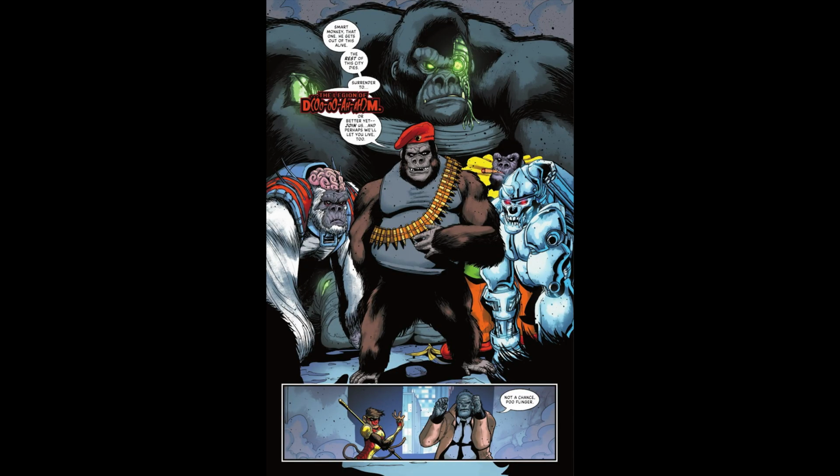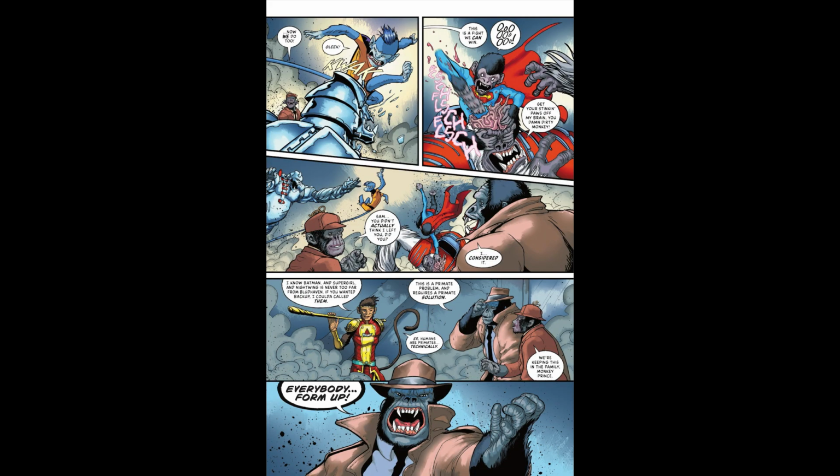So the main story is the DC villain apes versus the DC hero apes. For the good guys, there's Sam Simeon, Detective Chimp, Monkey Prince, Gleek, and Super Monkey, and then for the villains, there's Mala, Gorilla Grodd, Titano, Silverback, Ultra Humanite, and Jackanapes. I've never heard of him. He's kind of in a clown suit.